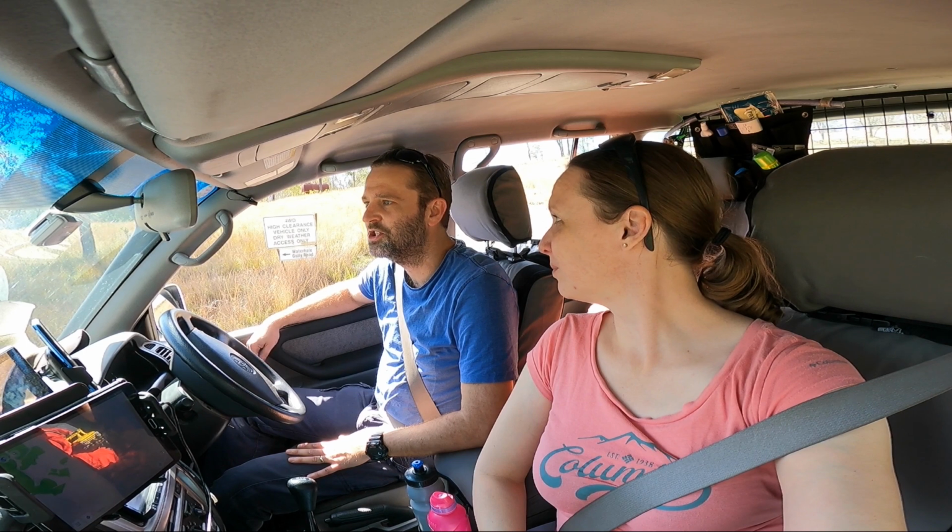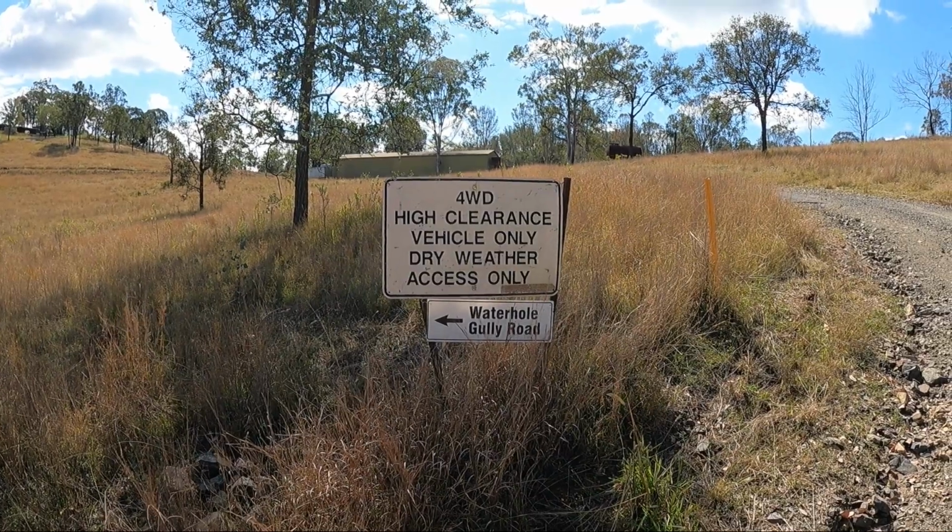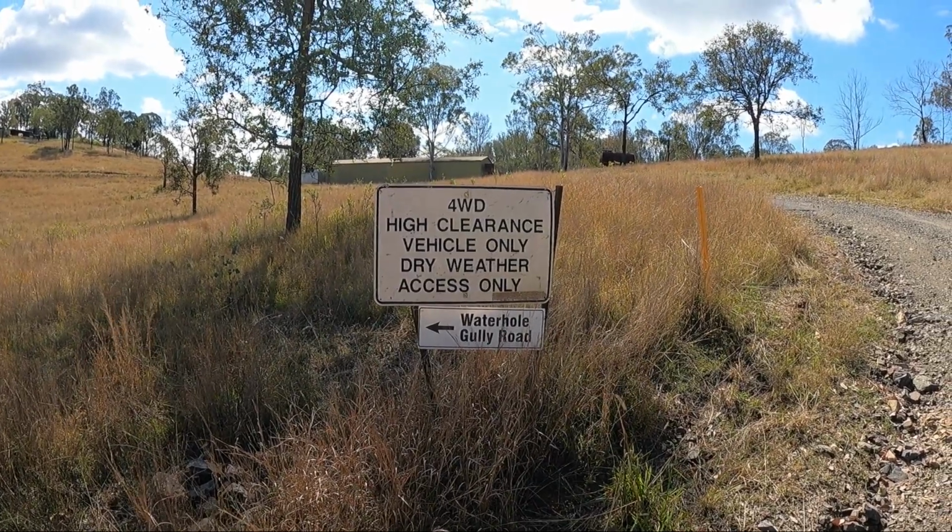So this is where the exciting part of the day starts, really, isn't it? I don't know, is it? We'll see. The track is called Waterhole Gully Road, and the sign says four-wheel drive, high clearance four-wheel drive only. So we'll see what it's like a bit further up.